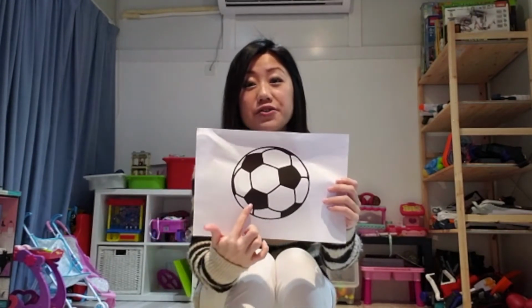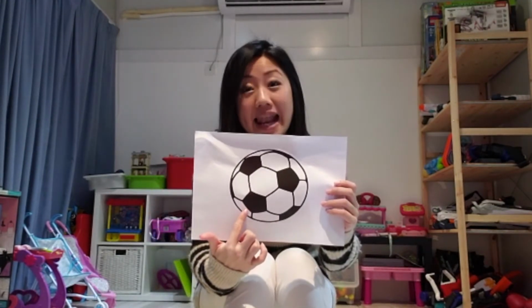Okay, so today our topic is about black and white and something related to the sports. Let's see, what is it? Ta-da! Yes, today we're going to talk about football. And what color is the football? What color is this? This is black.